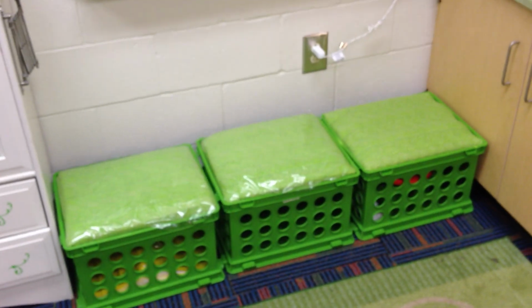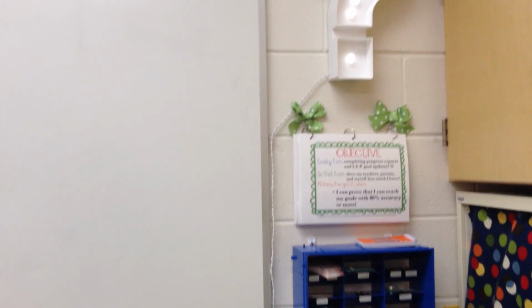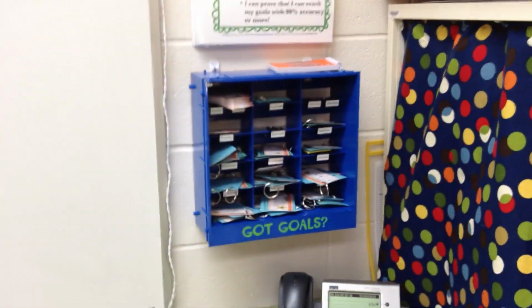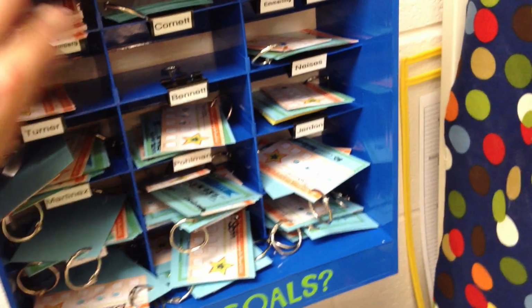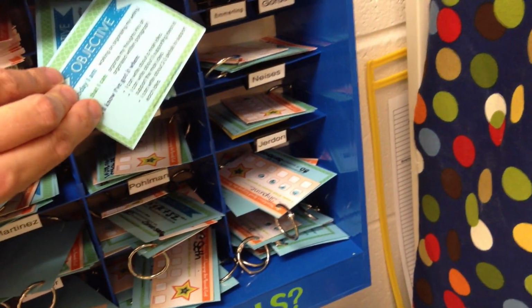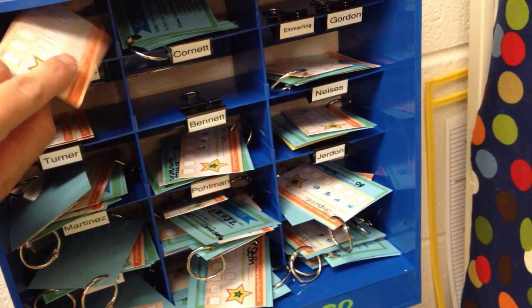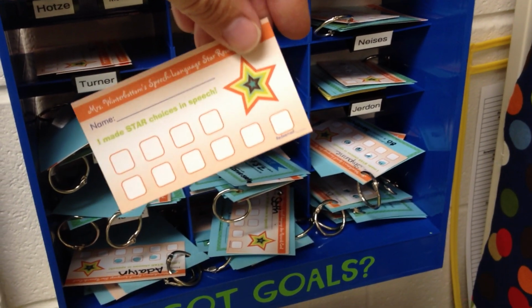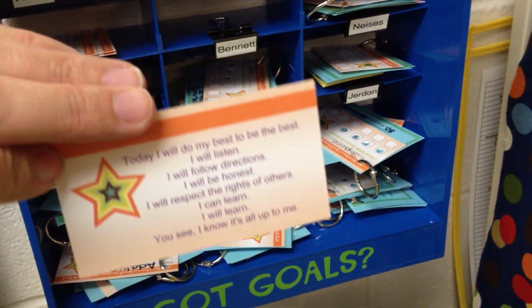I have then you come to my wipe-off board with my little crate seats where we can sit underneath, just use every ounce of space as the SLPs seem to do, and my Got Goals section where my students will visit every day to grab their goals out of their teachers' mailboxes, which they'll have rings which will tell their objectives that they're working on. From Queen's Speech, as well as my behavior card, which I use to see if the students are making star choices, if they're following all of our speech and language rules.